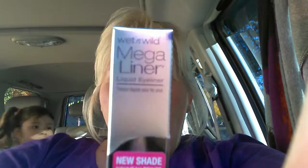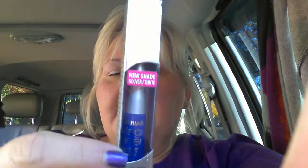This is the most beautiful color in blue. And it was 39 cents. Wet n Wild Mega Liner. And it's such a pretty blue. It is indigo blue. I have the green. It's such a good writing eyeliner, and it stays. It says smudge proof, and it is. It really stays. But for 39 cents, that was a good buy.